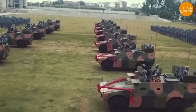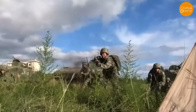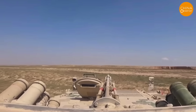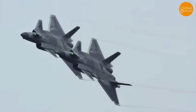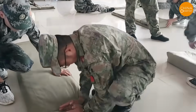With legitimacy already on shaky ground, another disastrous military loss could spark public outrage. As a result, elite units receive the bulk of funding, while less prioritized units, like the 80th Group Army, are left neglected. One netizen summed it up. The CCP's military dream consists of 6th-generation jets in the sky, Type 59 tanks crawling on the ground, and blanket folding contests in between. Who wouldn't laugh at that?